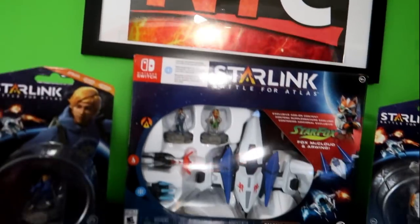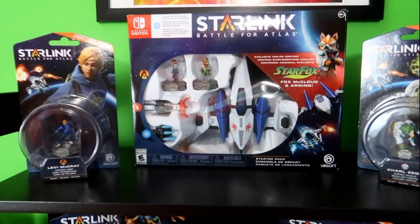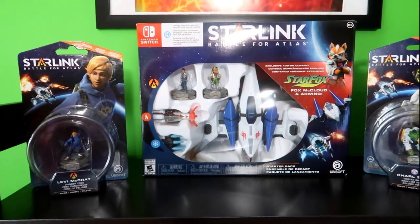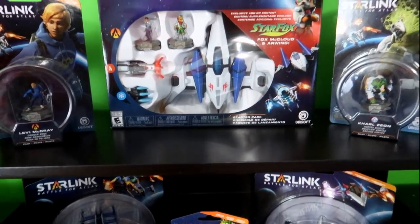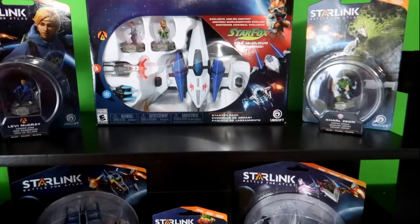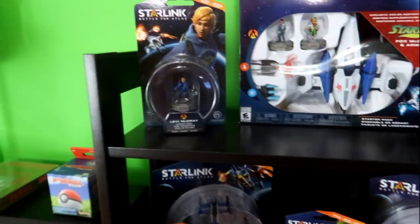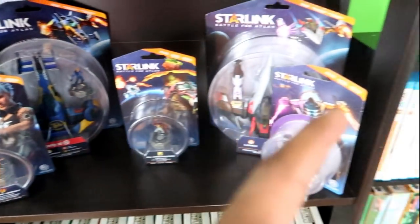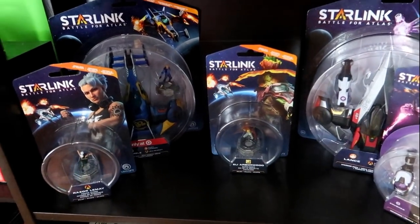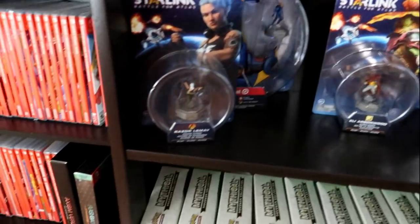Up top, you see my logo. You see Starlink on the top shelf, a game that is actually really good to play, but the toy to life thing is just not working anymore. Besides amiibos, all the toy to life stuff is pretty much dead. So I got this game for 30 bucks and it's a $79.99 game. Got all these figures for half off. So they range between $4 and $12. And eventually I'll get the whole set and I'll fill out this whole entire shelf full of them.